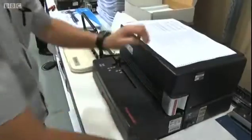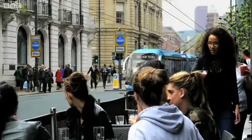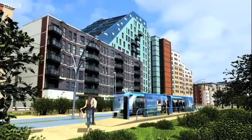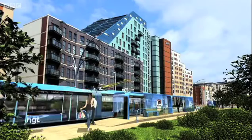A 42-day consultation on the 9-mile route begins today, and a public inquiry will almost certainly follow. But Metro are determined that after many years of waiting, the trolleybus will arrive. Spencer Stokes, BBC Look North, Leeds.